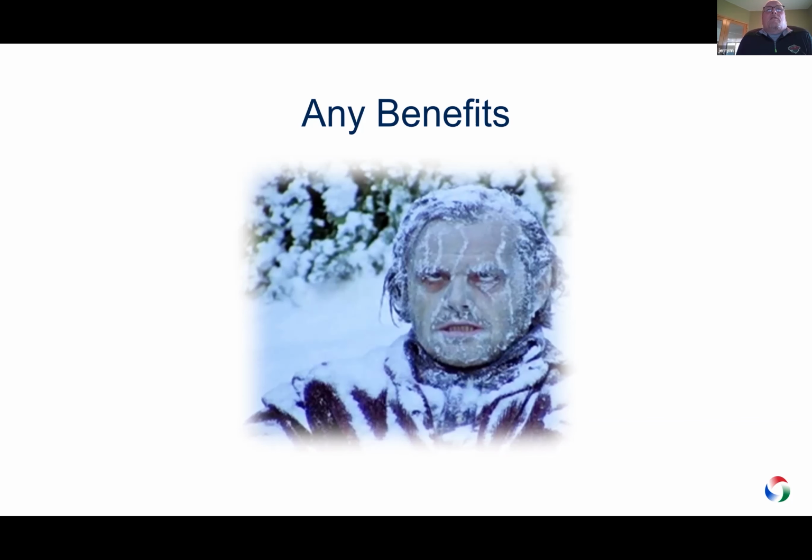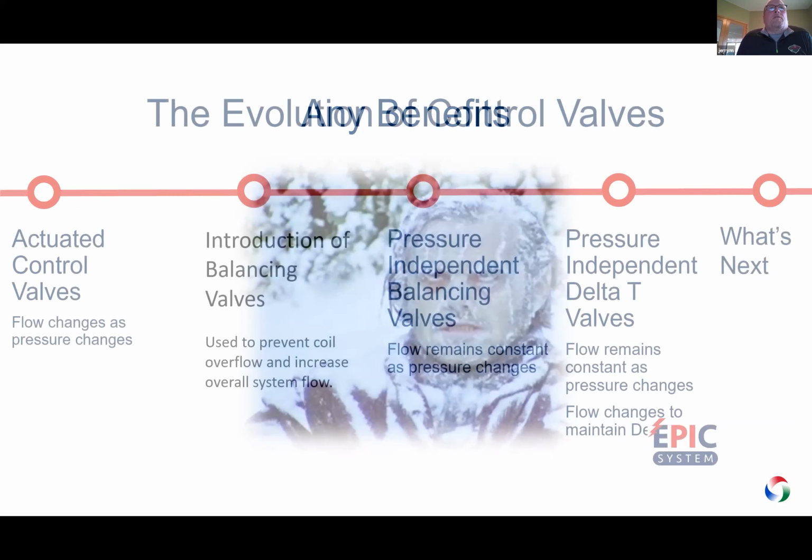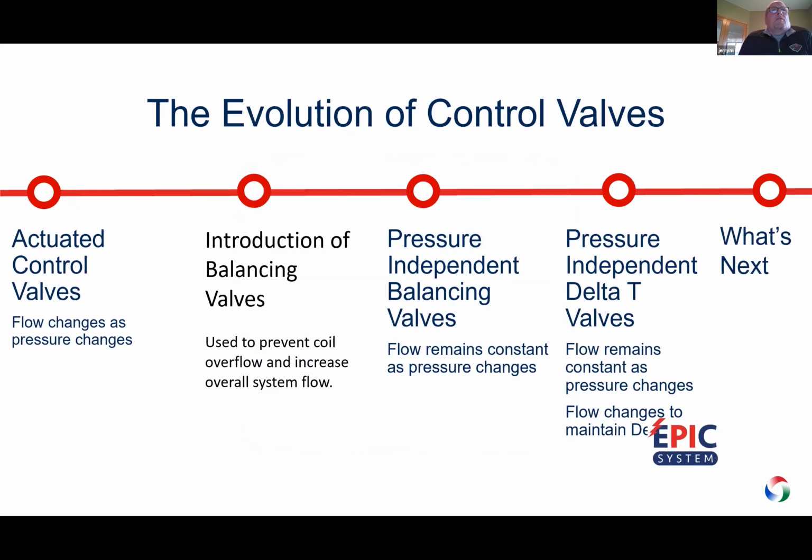Not only did we have issues there, equipment malfunction was very common. Pipe erosion was extremely common. So they were constantly working on these systems trying to fix them. So therefore, we go into the evolution of the control valves. Temperature control valves started becoming more and more popular to where we're shutting off zones or shutting off coils when there wasn't anyone in the space. But it still didn't help us in a lot of the issues of balancing the system, so we were able to push the water where we needed to go.